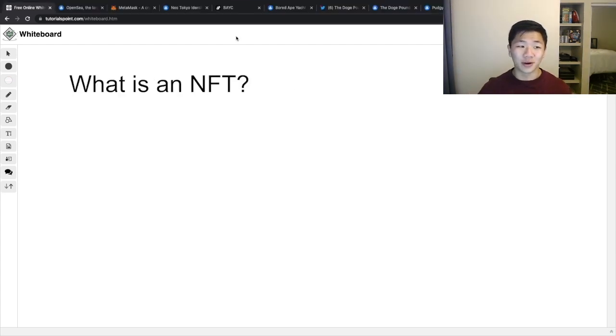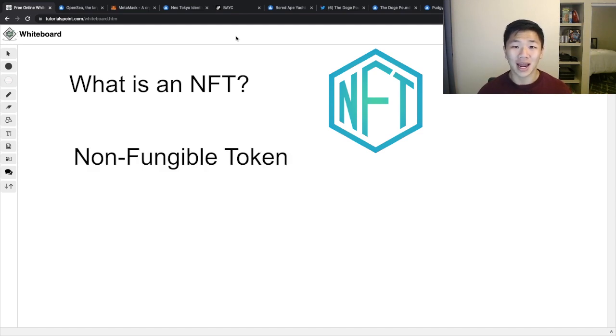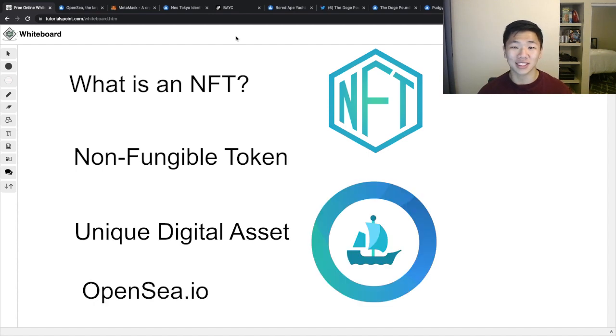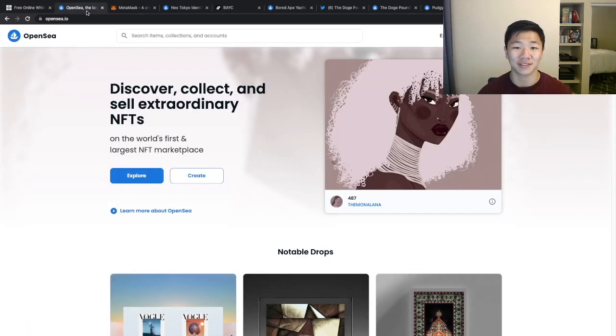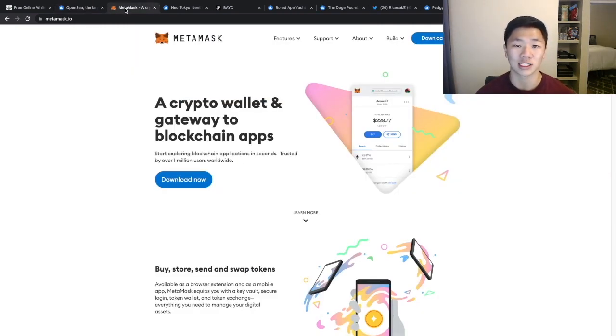So now you're probably wondering, what is an NFT? NFT stands for non-fungible token, and it is a unique digital asset that is on the blockchain. Personally, I like to use OpenSea.io as my main platform of trading NFTs. So to set up your OpenSea account, you are going to want to set up a MetaMask wallet as well. This is where your Ethereum and your NFTs are going to be.